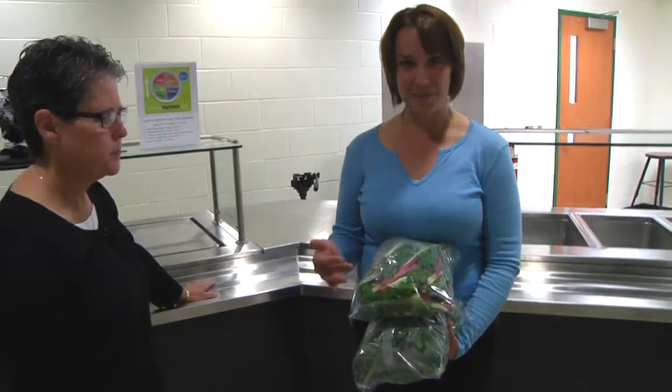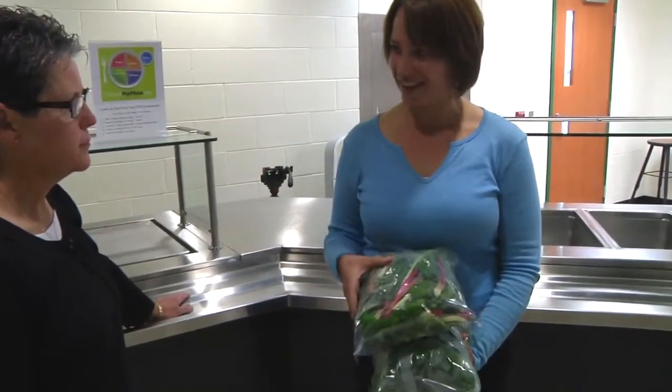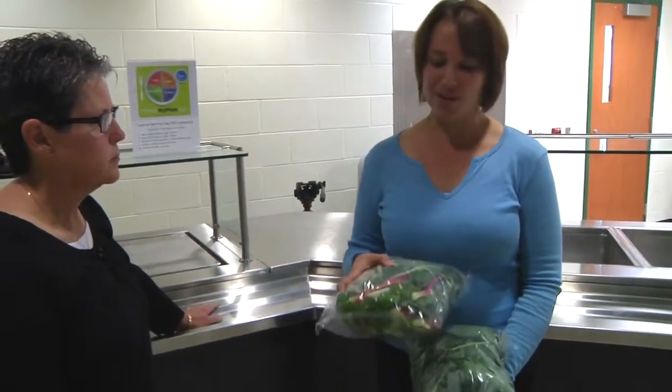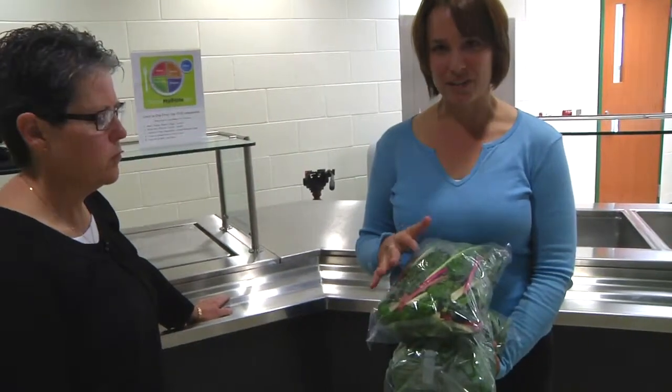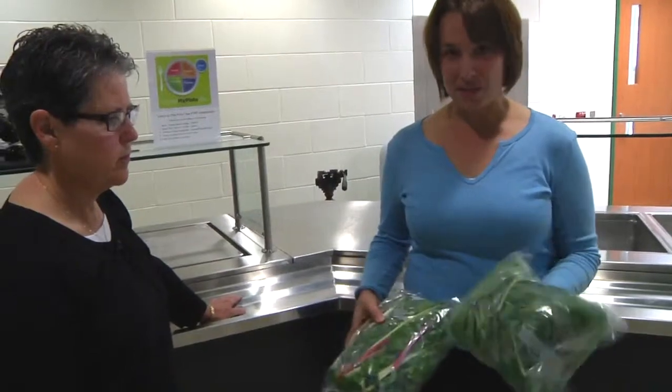did was just cut it up and throw it in the mix with the salad mix, and the kids didn't even blink an eye. The color was a great addition, but the greens are so mild and sweet that the students accepted them right away, and the spinach is the same.